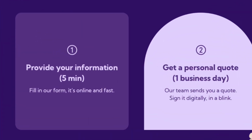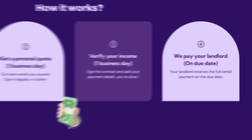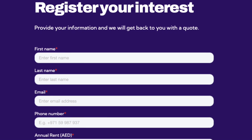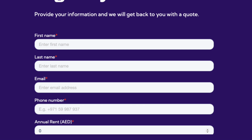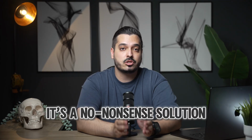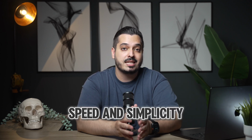Tenants apply online, go through a short assessment, and once approved, everything is handled digitally. You also get the option to pay with your credit card, so if you're managing tight cash flow or simply want to maximize your card rewards, Rently has you covered in this area as well. The onboarding is quick, approvals are faster than most banks, and they stay laser focused on doing one thing really well: breaking down your rent into predictable, stress-free monthly installments. I think it's a no-nonsense solution that appeals to a wide range of renters, especially those looking for speed and simplicity.